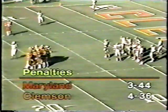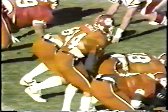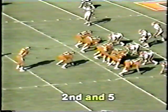Overall, Clemson is always penalized more than the opposition, or has been all year. They've had a rough time. 76 penalties, 603 yards coming in. Opposition, 54 for 468. 61 yards on 17 carries for Mack in this ballgame. This time it goes to Driver. Driver has nowhere to run.